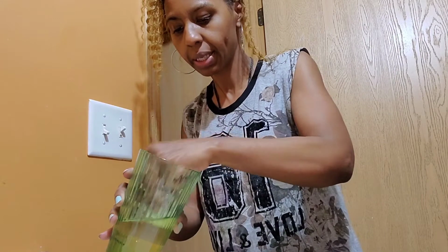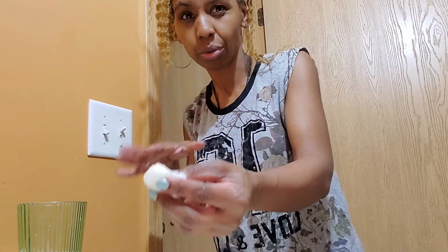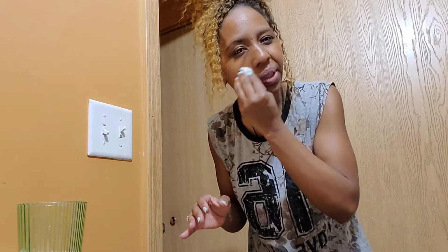You just put it back in that same water. And it's clean because you're using new cotton balls. You didn't use the same old cotton balls because you shouldn't. You should use new cotton balls every time you want to apply this to your face. And it really does work.